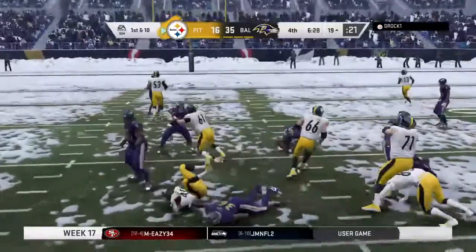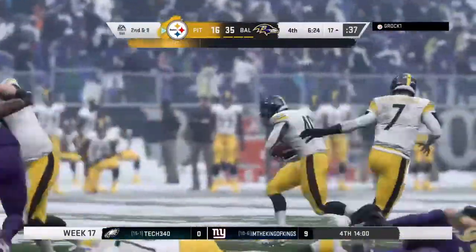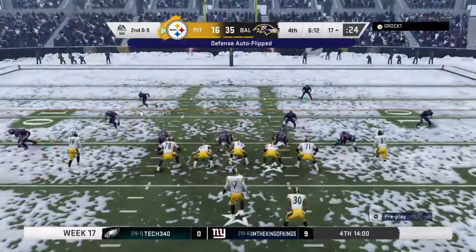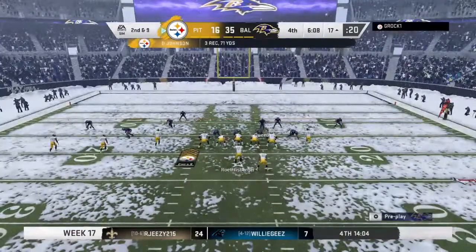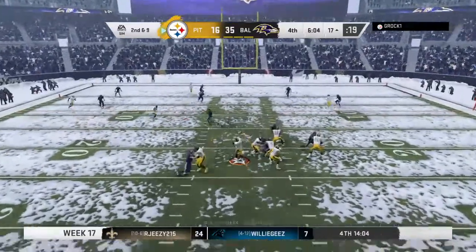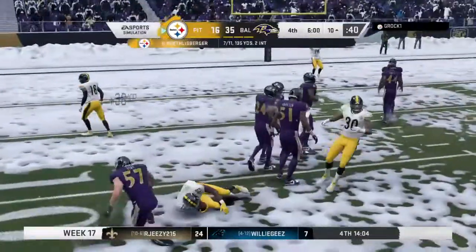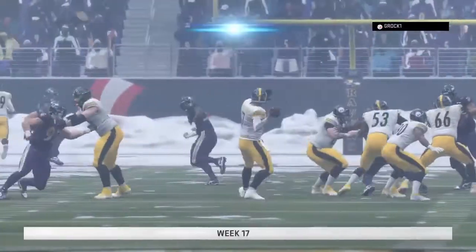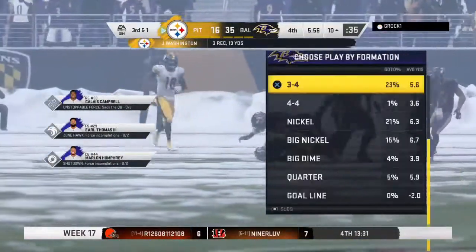A chance to capitalize on 1st and 10. And he'll get this one down to about the 17. Give him maybe a yard. Quite the opposite from the previous big gainer. On 2nd and 9, Roethlisberger. And it's complete. He gets this one to Washington. And he'll get 7 yards from the 17 to the 10 before he's taken down.